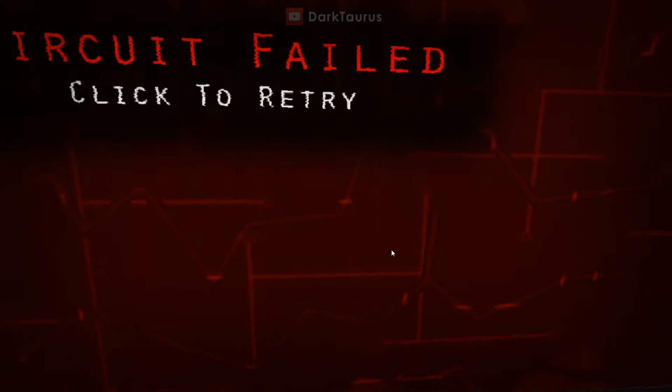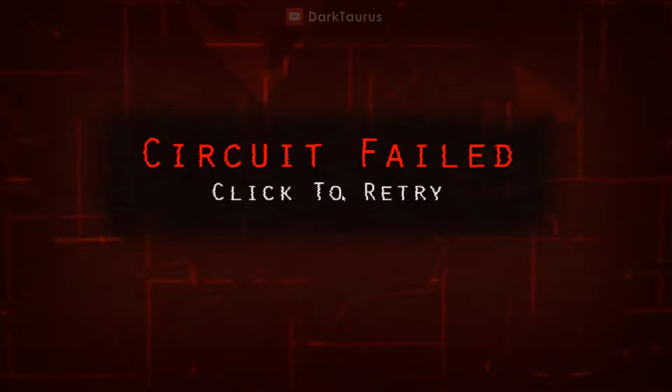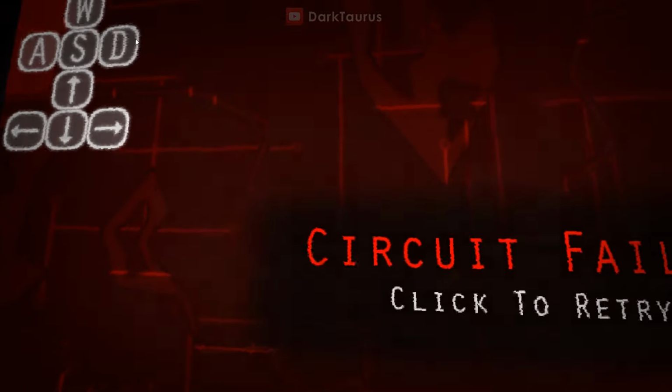Programming's full of bugs and viruses. It might make this task a bit more difficult. Just match the wire to the endpoint on the bottom left of the screen.